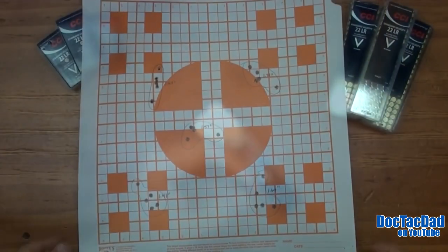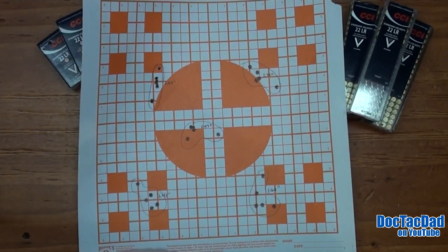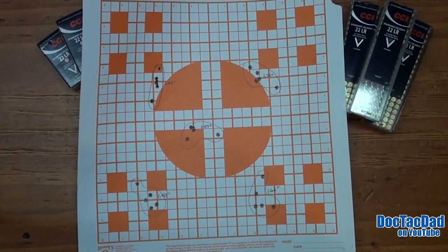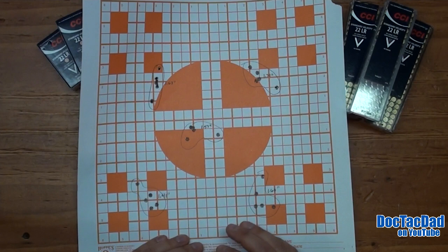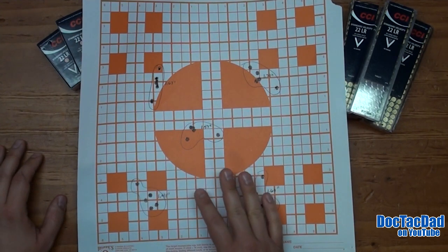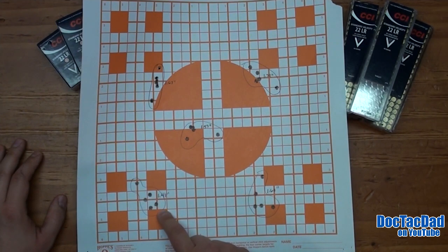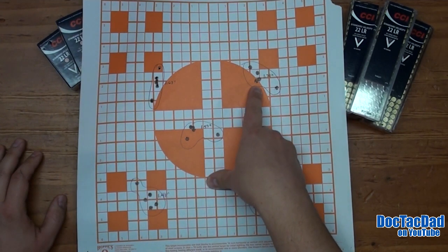So, all right, let's go ahead and take a look at accuracy. Now, this particular target was shot on a very calm day at 100 yards. The test gun that I fired the CCI Standard Velocities out of was the Savage Mark II BTVS heavy barrel. It has a 21-inch barrel, and the velocity that these groups were shot at, the average was 1,018 feet per second. And as you can see, these are really tight groups. Nice groups. Our best group was 1.41, and our worst group was 1.71.